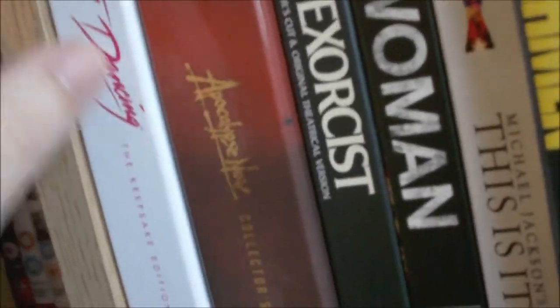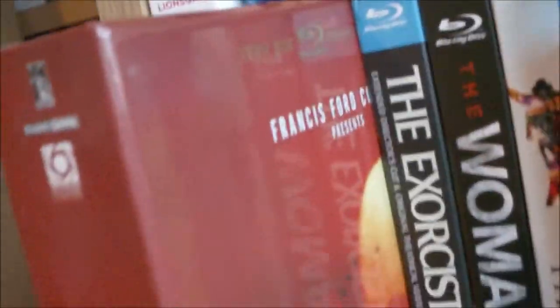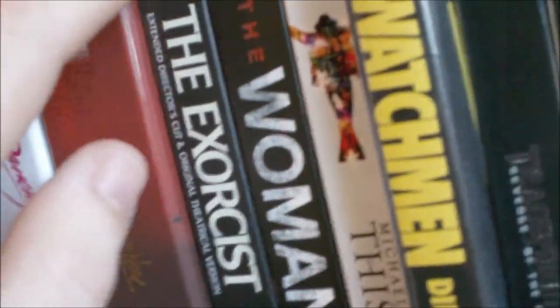Dirty Dancing, ashamed to admit, I'm a massive fan of Dirty Dancing, I love this film, and this is the definitive edition by miles. I did a video on this as well. Apocalypse Now Digipack version, it's got all the art cards and stuff like that in it. Amazing film, brilliant release. The Exorcist, the 2-disc edition, it's got both cuts in that.